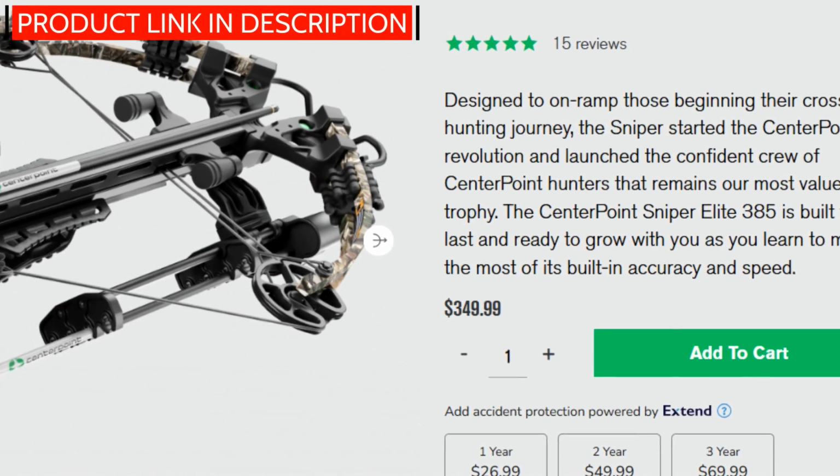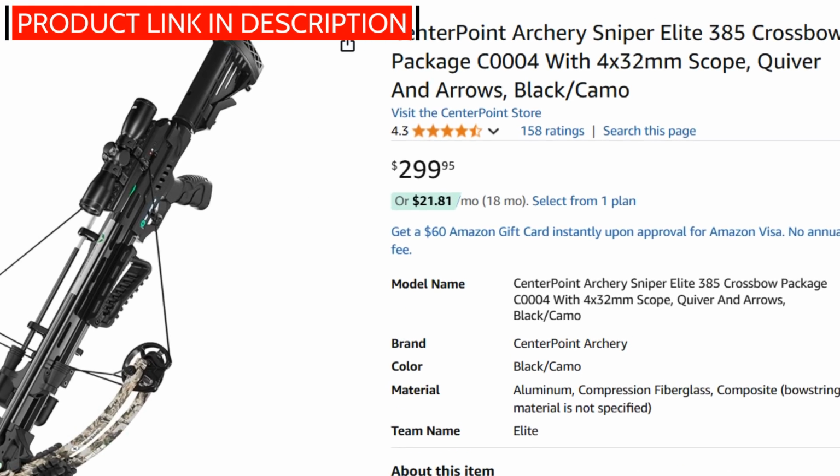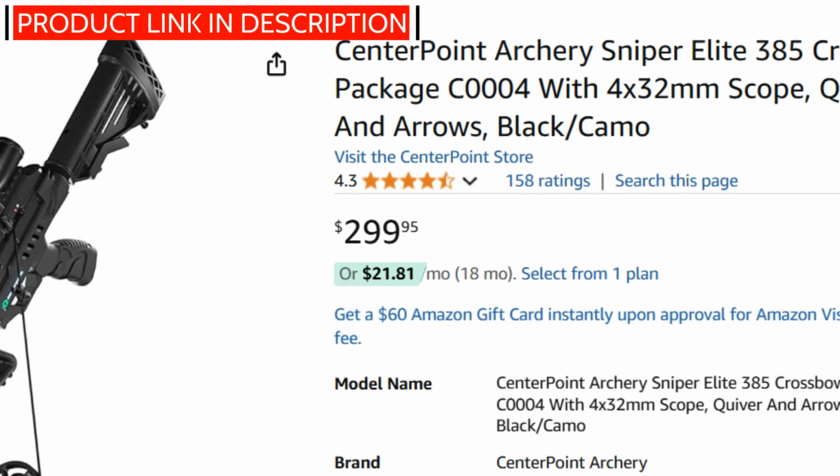Now on the Centerpoint website, you're going to see this bow listed at $350, but if you go over to Amazon, you will see the Centerpoint Sniper Elite 385 listed right at $299.